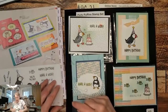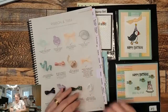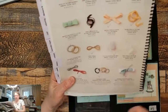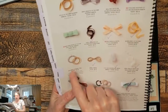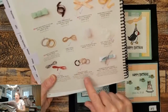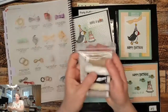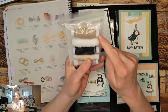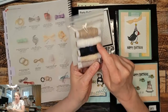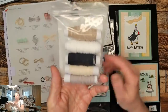Now, I just want to mention one thing about the twine, because Stampin' Up! has changed how they're presenting their twine now. So we have three different twines. We have the Simply Elegant trim, a gold and silver. I don't have that one to show you, but you get a spool of each. Then there's the linen thread, which is the one that I use huge amounts of. And then Baker's twine. They used to sell it all individually, but now it all comes in the same package. So you get 10 yards each of crumb cake and white, and then 5 yards of black, vanilla, and gray granite. And it all comes in the same package.